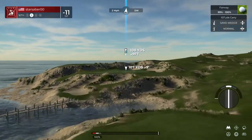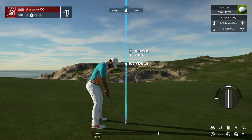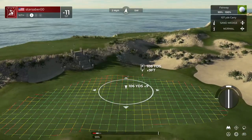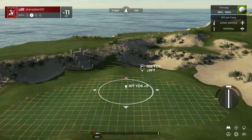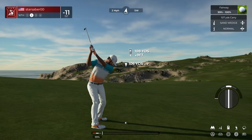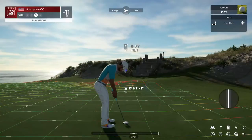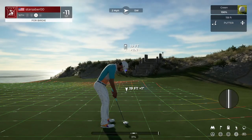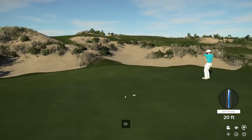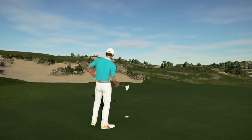Good job. We've got about 110 yards to go here. Yeah, we'll have that. You could go to 12 under with this putt. Oh, man. All right, nice little 2-foot putt. Okay, we're moving on. Let's get this next hole.